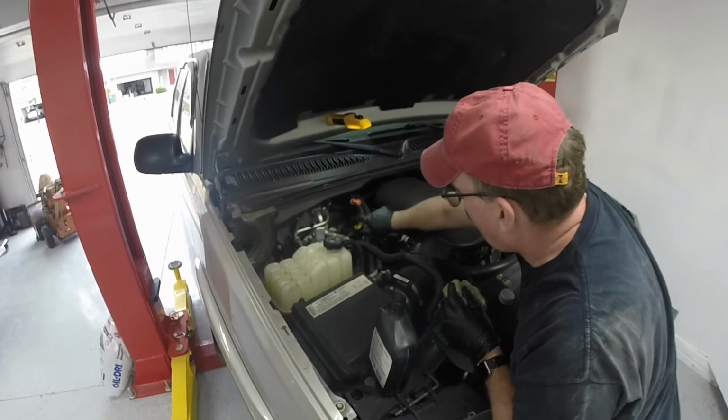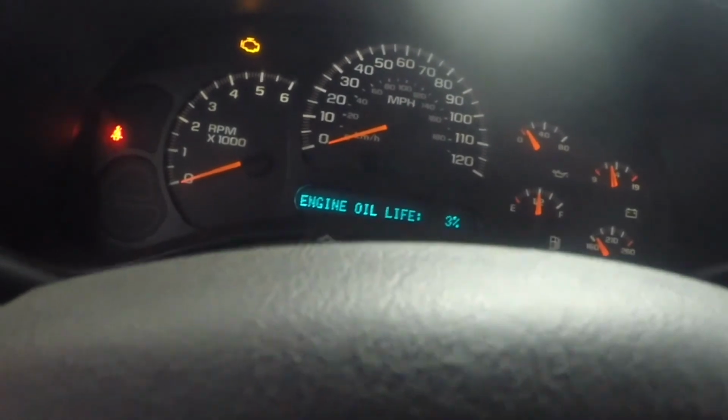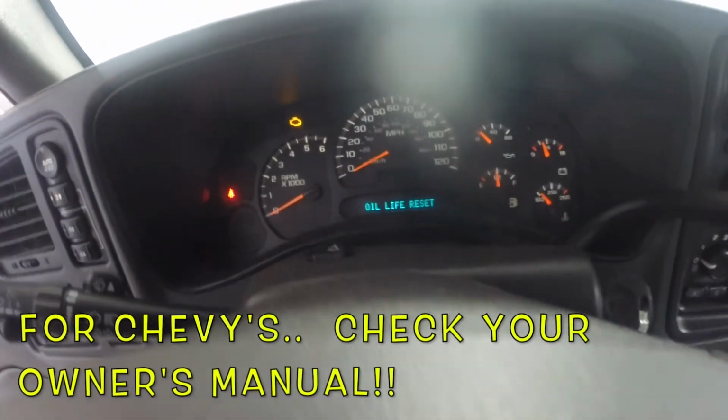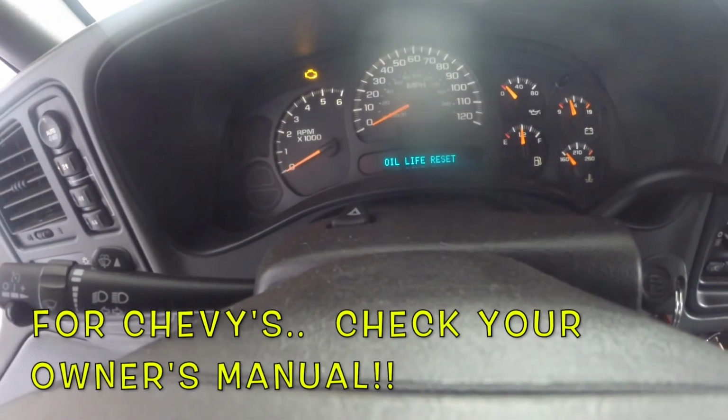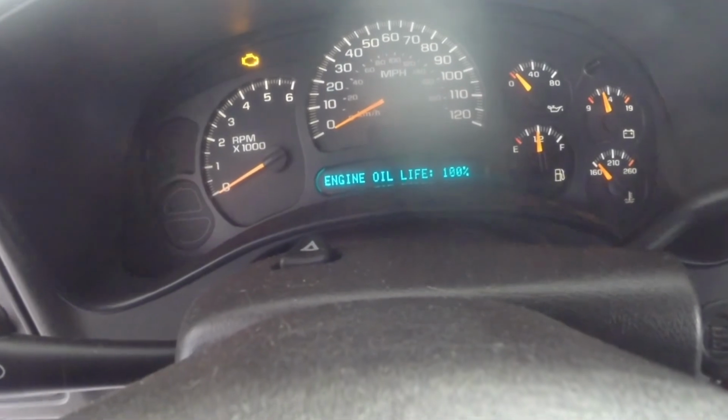All right, we got the oil in there now. Now it's time to reset that oil life. I told you when the oil needed to be changed. It's 3% right now. Go ahead and step on the gas pedal three times. That resets the oil life. It says oil's been changed. Oil life reset. Shows oil life at 100%.